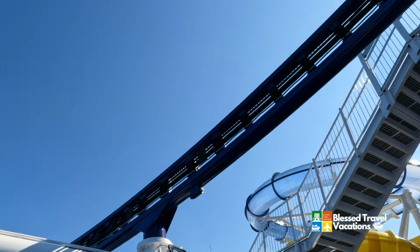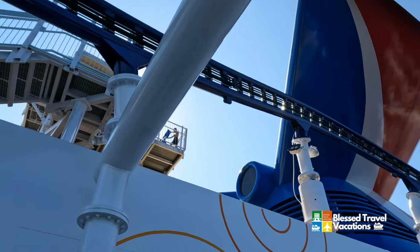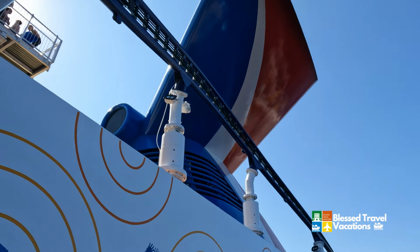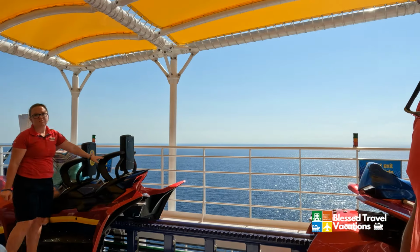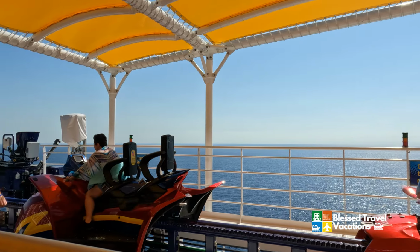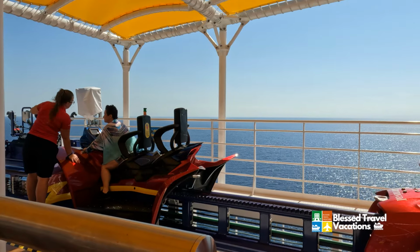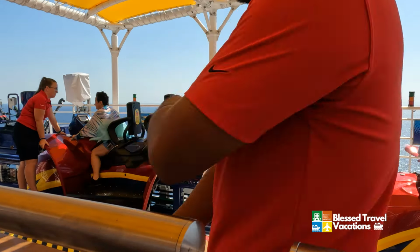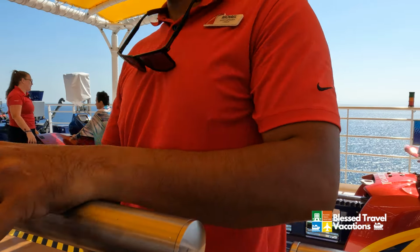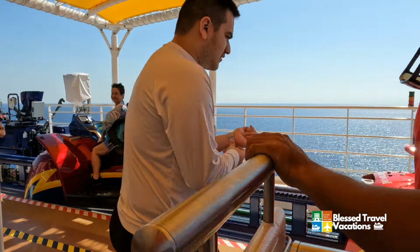And so then, number 1. This is number 1 according to Blessed Travel Vacations and the people that we recently took on a group cruise there. It's about 50 of us, and we got feedback from them on what they really liked. And by far, the number 1 thing that you cannot miss when you go on the Carnival Celebration is to ride Bolt. Bolt is the very first roller coaster at sea. It debuted on the Carnival Mardi Gras, then on the Celebration, and now it's on the Jubilee.